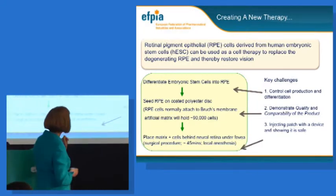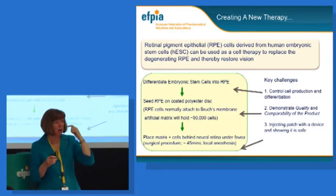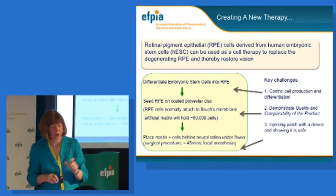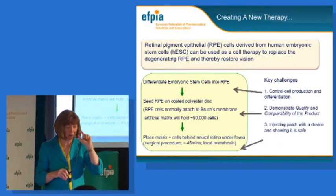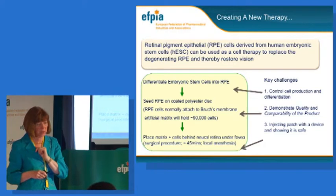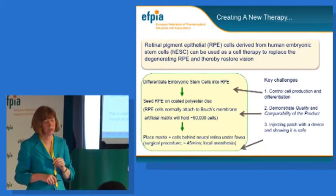And people go blind with macular degeneration, not because their retina dies, but because their epithelia, the support cells, die. And what we've been able to do is to make the cells into retinal pigment epithelia, put them on a disc, and then put that disc behind the retina, and we've done some safety studies. We haven't put it into people yet, but the plan is to put it behind the fovea, the central part of the retina that's important in vision. And you could see from the earlier slide, it's the central piece that you need to protect.